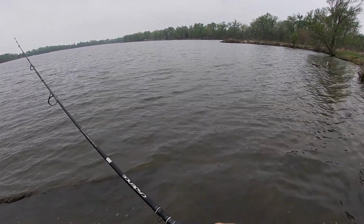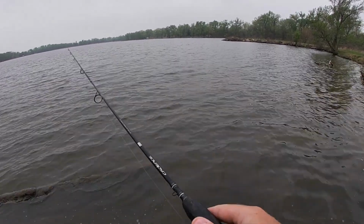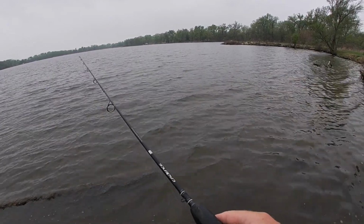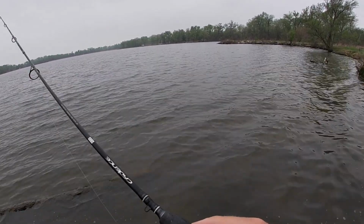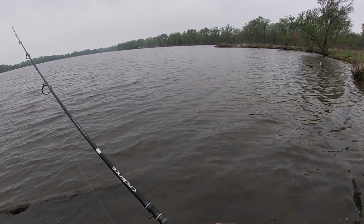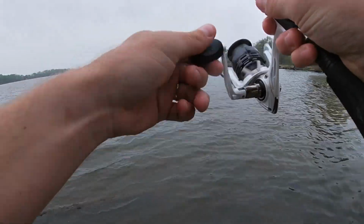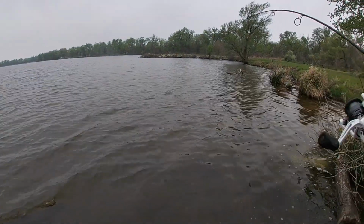All right, got three in the bucket already. Been on some quality bluegills here, and that's kind of what I was thinking. You know, last week the crappie were up shallow, I was getting a ton of crappie, but the bluegill just weren't quite here. You know, there's another rock. Every time I turn the camera on, we get one of them.